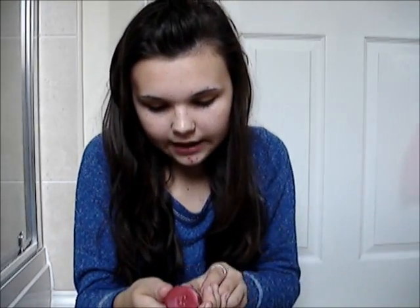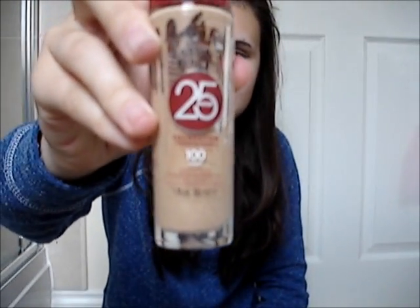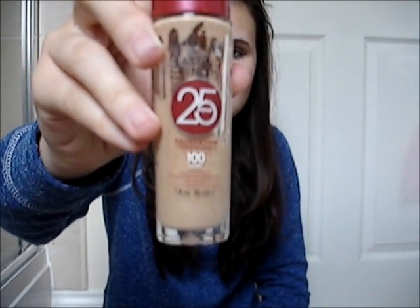Then I've got my Rimmel London Lasting Finish 25-Hour Foundation in 100 Ivory. And I've got another one of these, so I'm thinking of taking the other one as well, or maybe taking the new one, because it's glass, and I don't want to take 2 and then they both smash, so I might just take my new one. It's just got a pump, and this was £4.99 from Body Care. That's where I get mine from because it's cheaper.